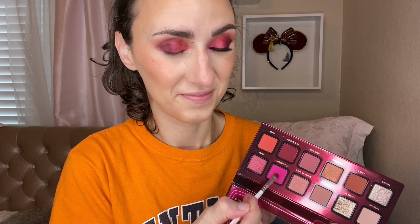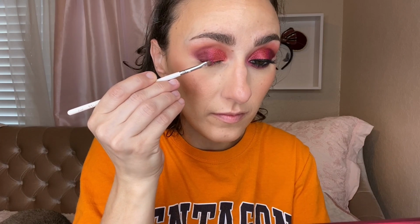Going back in with my blending brush that I used for Hot and Spicy and just kind of trying to blend those together. And now going in with Amorcito and a tiny detail brush. Heads up, this is a cheek only shade, but you know, I take the risk. So I did place it on my eye.